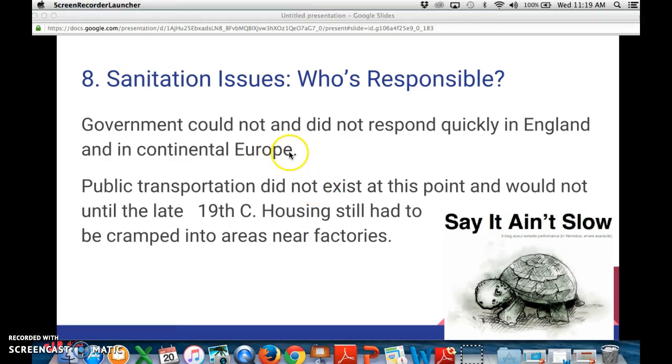Who else is responsible? Well, the government has to be somewhat responsible. At this time, government was different. The government becomes more responsible towards the 20th century to its people, but the government just couldn't respond quickly enough to the changes in England and over in continental Europe. Public transportation doesn't exist. That eventually solves so many of the problems because then people can live in different areas farther away from the factories and not be cramped so close together.